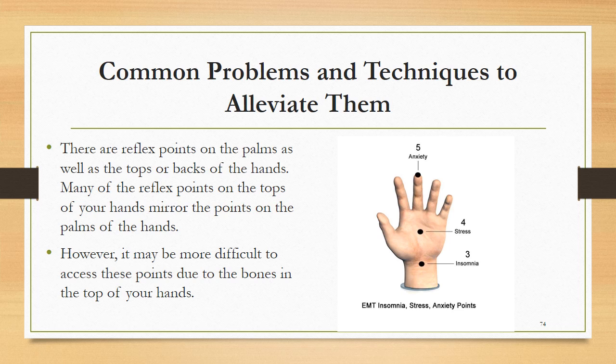There are reflex points on the palms as well as the tops and backs of the hand. Many of the reflex points on the top of your hands mirror the points on the palms of the hand. However, it may be more difficult to access these points due to the bones in the top of your hands. Next, we'll take a look at some common health issues and the techniques we can use to alleviate them.